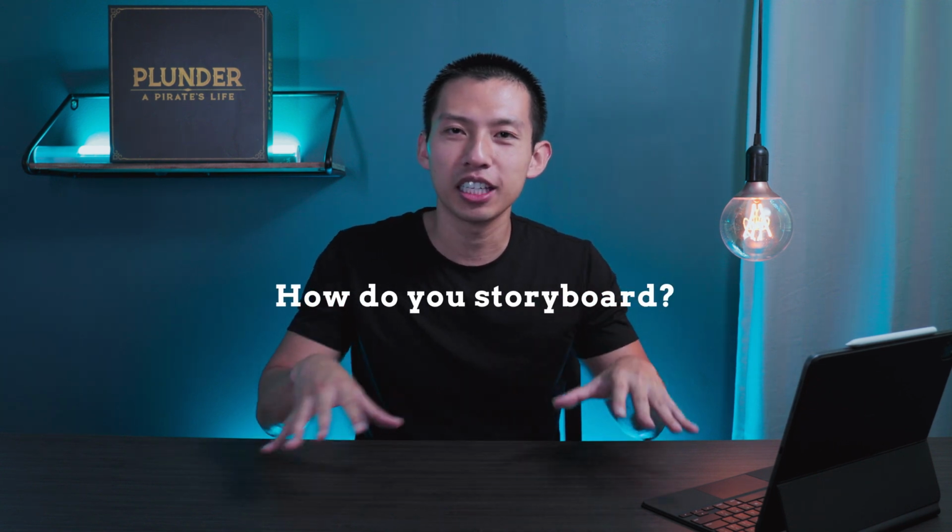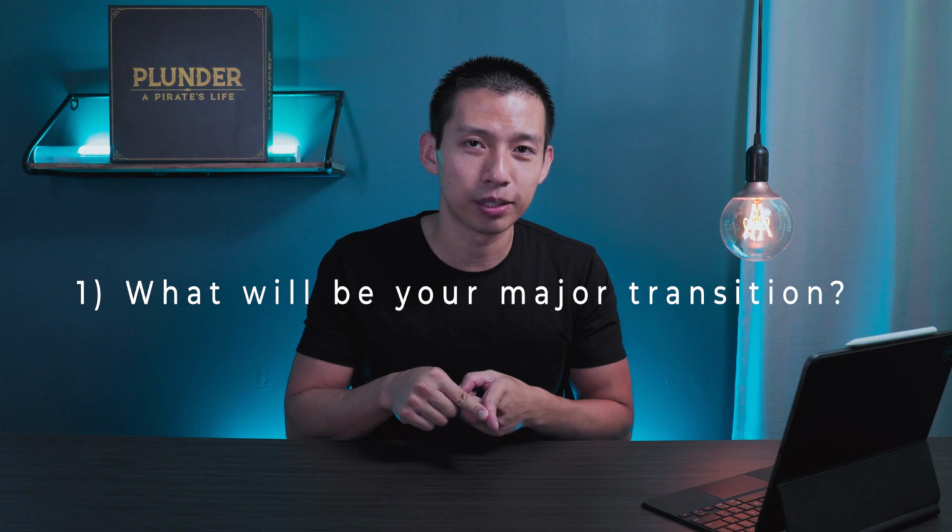And I'm going to use these cinematic showcases as a prime example and then give you a general overview. So this isn't the right way to storyboard. Everyone has their own unique process, and this is what works for me. The first thing I do is to actually think about the major transition. So for Plunder, that was the pirate flag transition.